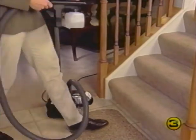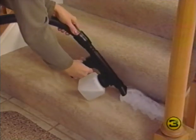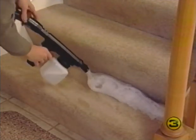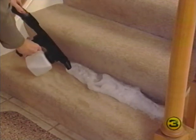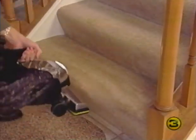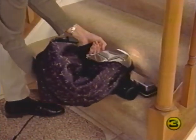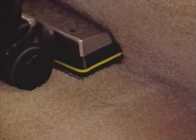Turn the Kirby on and pull the trigger to spray suds onto the surface being cleaned. Adjust the portable sprayer for proper suds volume by turning the spray adjustment control located on the trigger. Work suds into the surface with a soft brush or sponge until they disappear. Allow the surface to dry completely and vacuum to remove the dry residue, which contains debris and loosened dirt.